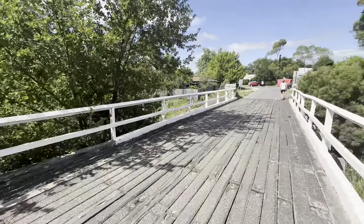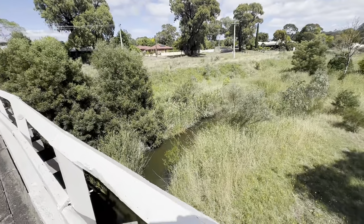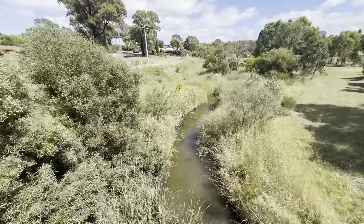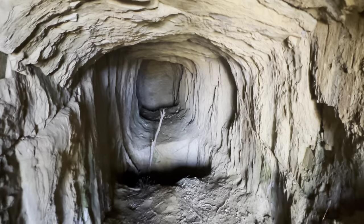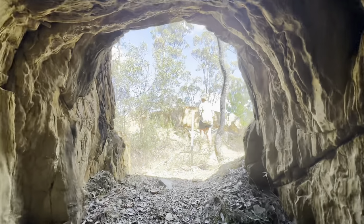Take it easy. So what the go is, we're walking down to pick up, this is Forest Creek by the way, we're picking up the Goldfields track. We're going to follow that up to the Garfield Wheel. So we've got to our first of the morning relics. Ears out there in the sun.